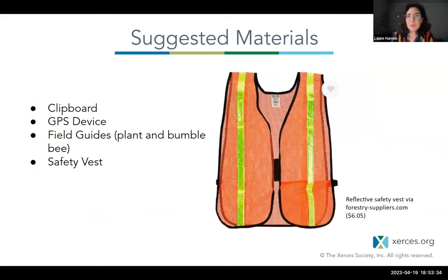Some other suggested materials, not necessarily required, but might make your life easier, are a clipboard to actually press your data sheets against, a GPS device if that's useful for you. I tend to use my phone in the field with no issues, so long as there's some amount of service. Although you may want to bring paper versions of maps if you think you're going to a place without sufficient cell phone service. Field guides are a nifty thing to have in the field. Although again, I tend to use iNaturalist and iPhone apps for identifying things in the field if I need to.